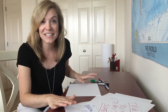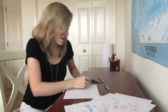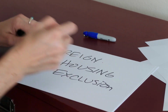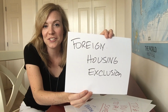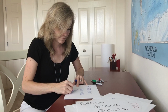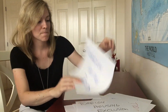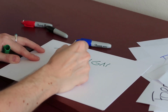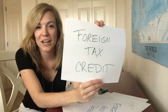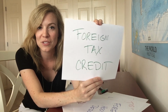And if it is or if it isn't, also know that there's other options for tax breaks in the United States. So be sure to check out the foreign housing exclusion, the foreign housing deduction, and finally, the foreign tax credit. If you do pay taxes in another country, you can get a tax credit so you don't have to pay taxes on those in the US as well.